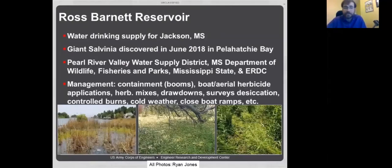There were a lot of state agencies: the Pearl River Water Supply District and the Mississippi Department of Wildlife, Fisheries, as well as Mississippi State and ERDC, all jumping on board, trying to make recommendations and come up with anything that maybe had worked before, or new. We're talking about anything from containment booms to aerial applications, mixes, drawdowns, surveys, desiccation, burns, relying on the weather, et cetera. They didn't want this problem to get out of hand.